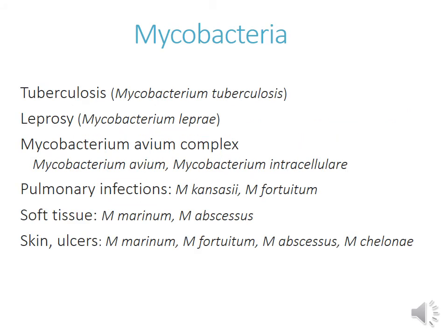So lots of different varieties. Certainly leprosy is a variety of Mycobacterium. The other one we'll focus on today primarily is Mycobacterium avium complex, because that's another good opportunistic infection we can look at that usually affects patients with HIV or AIDS.